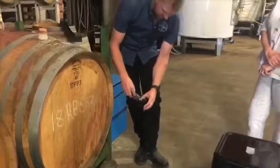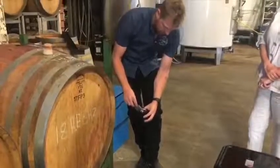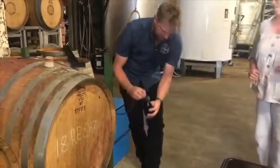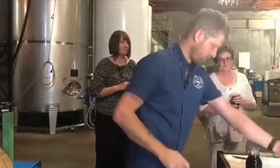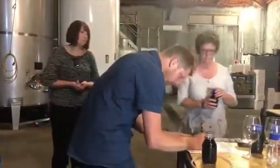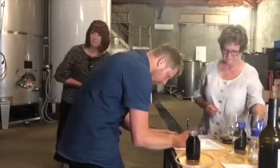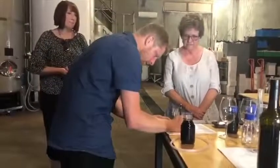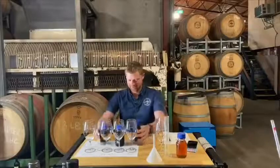Because sometimes you come across barrels or vintages or vineyards or varieties where sometimes it works and sometimes it doesn't. One thing that's very important is that we must know what's in it. So we've got the 2018 River Zen Shiraz, and it came out of barrel 17 FP3, and I'll tell you all about that as we go along. We've got wine. Ding, winning.